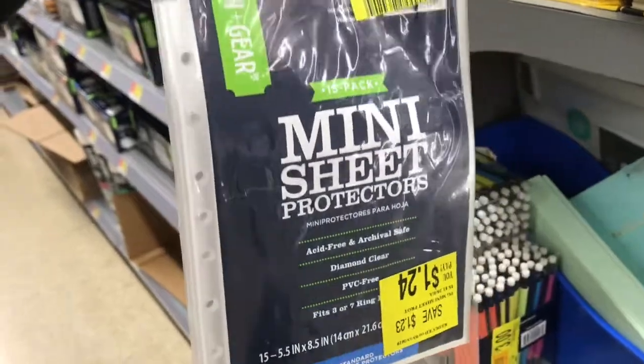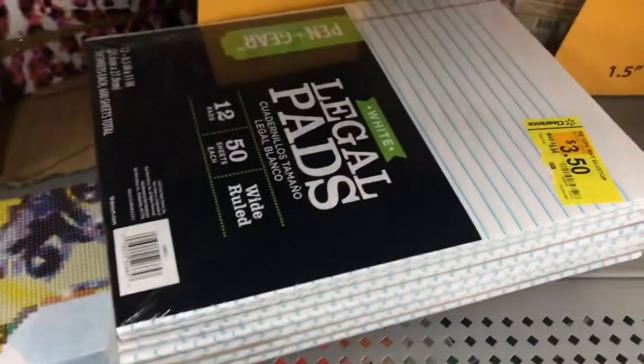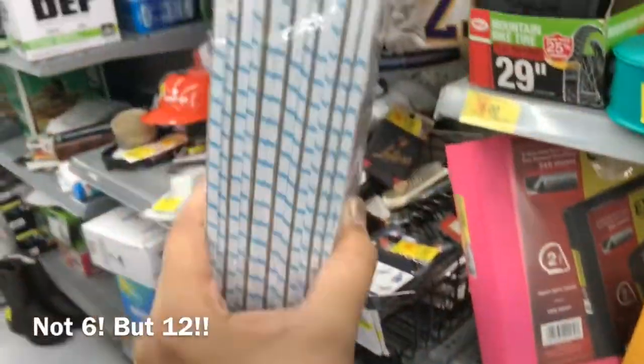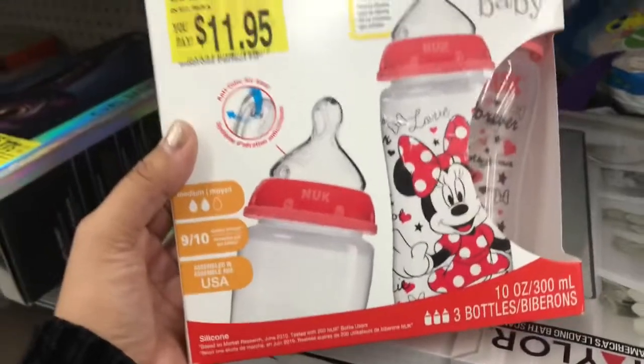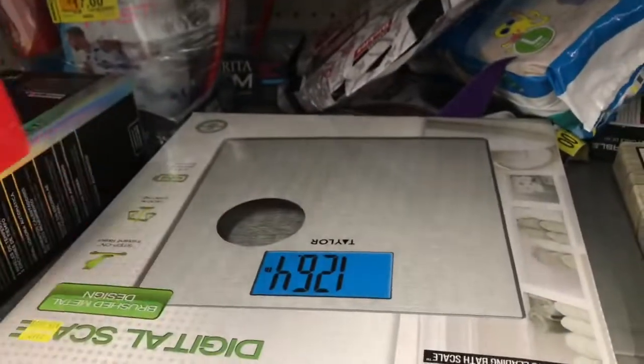I got this mini sheet protector for my little mini planner. I thought that was perfect. Then they had all these binders for $1.50. They had a lot of them, and this one is one of the ones that I liked. Then check this out, they had these legal pads for only $3.50. I believe it was like 6 of them. This one was opened, so I'm pretty sure it's missing something, for $11.95.